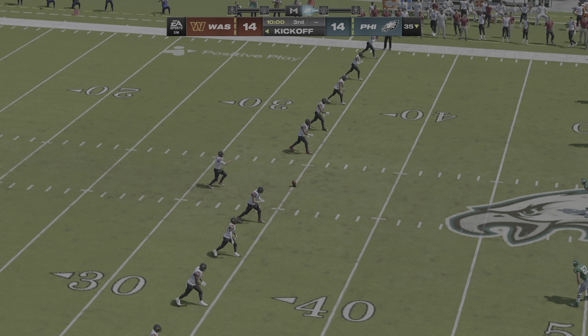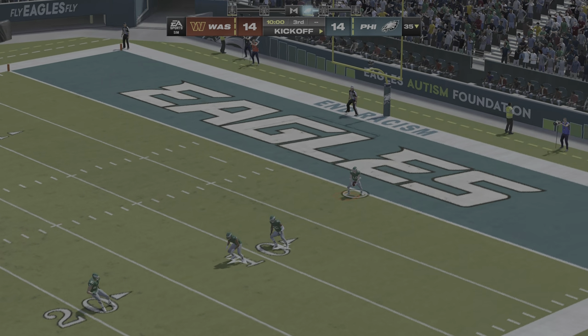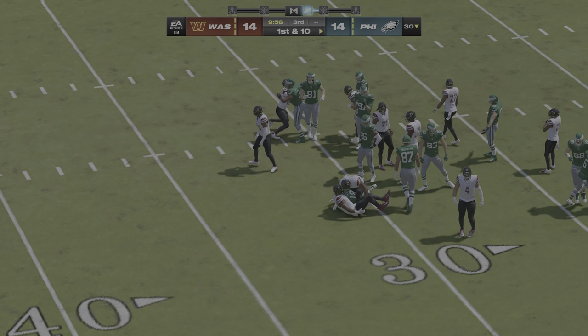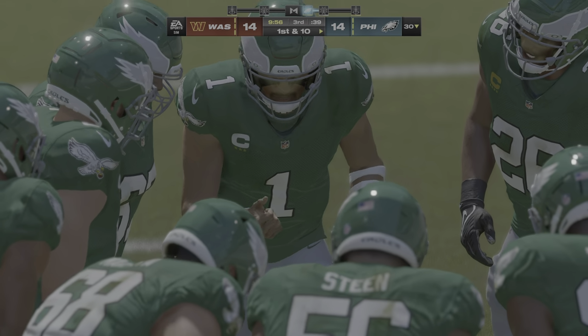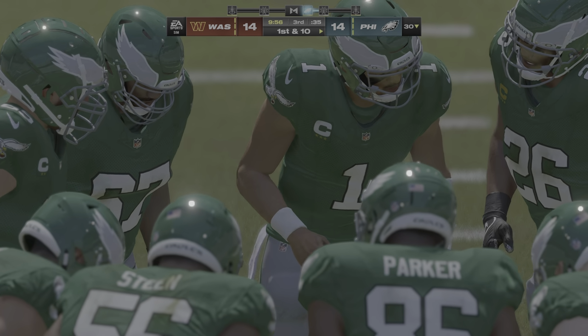To get the party started for the second half. It was an even first half, all tied on the scoreboard. And a nice return sets him up pretty good here right at the 30-yard line. Out come the Eagles now as they'll go on offense first here in the third quarter. This offense ready for the first drive of the third quarter.